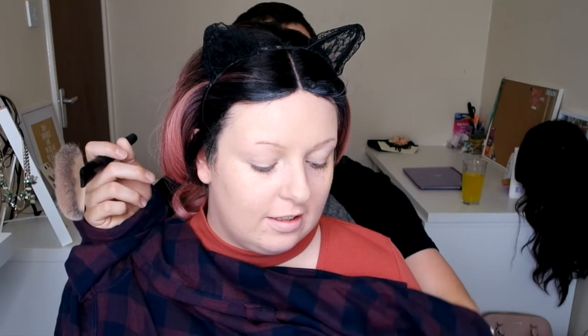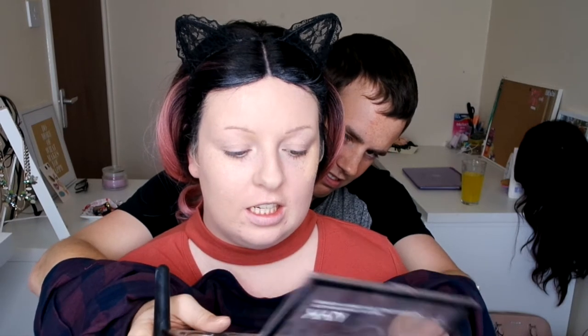So the NYX contour palette. This is my favourite contour palette. And thinking about the shade, it's pretty obvious what shade I use. It's tan.